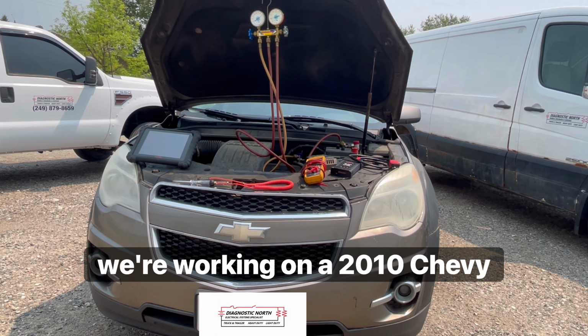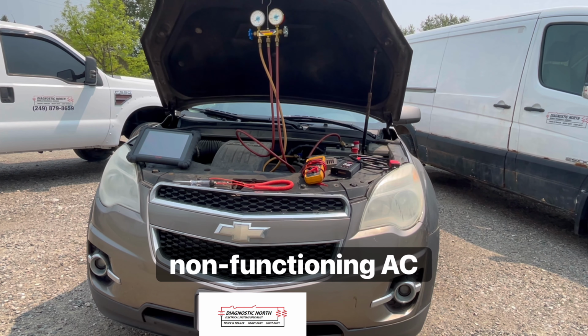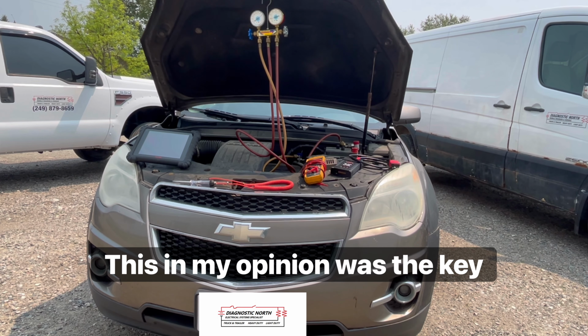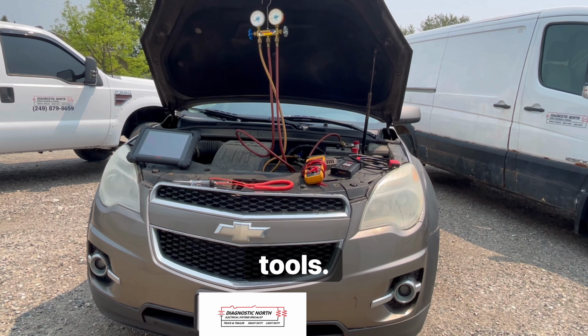Today we're working on a 2010 Chevy Equinox with a complaint of a non-functioning AC system. Let's start off with the history on this car. During the customer interview, I was given a key piece of information. This, in my opinion, was the key to understanding this problem without the need for any fancy tools.